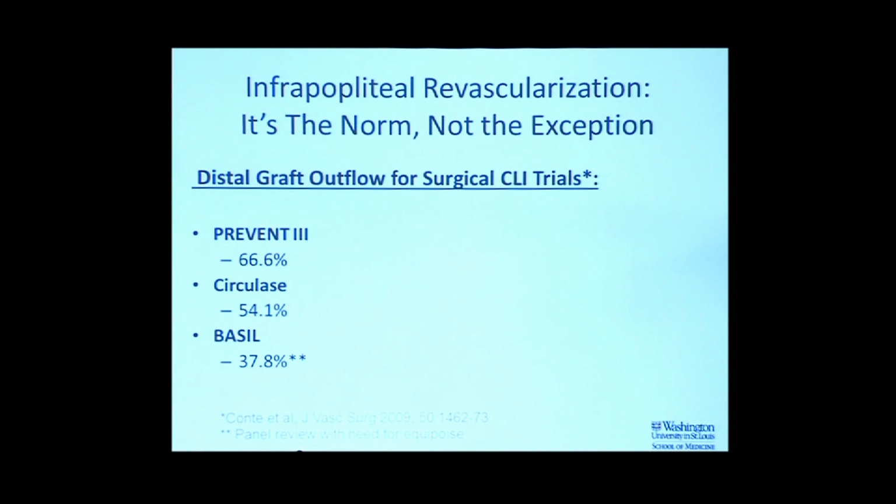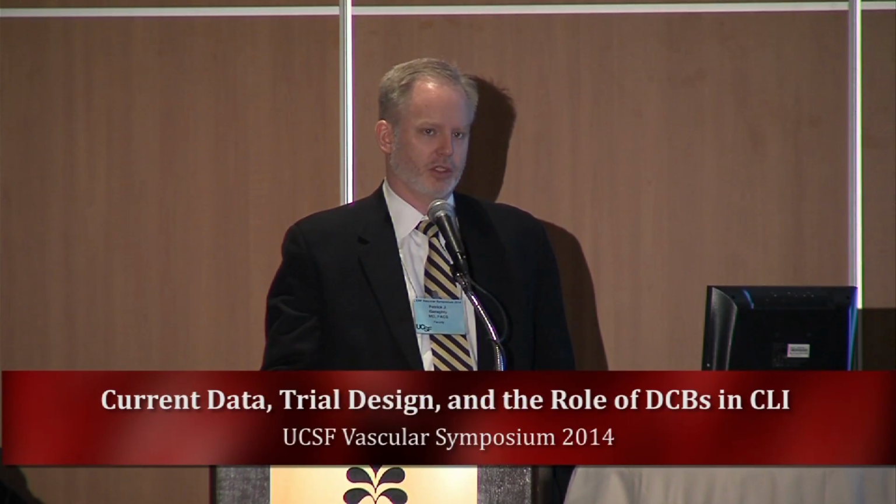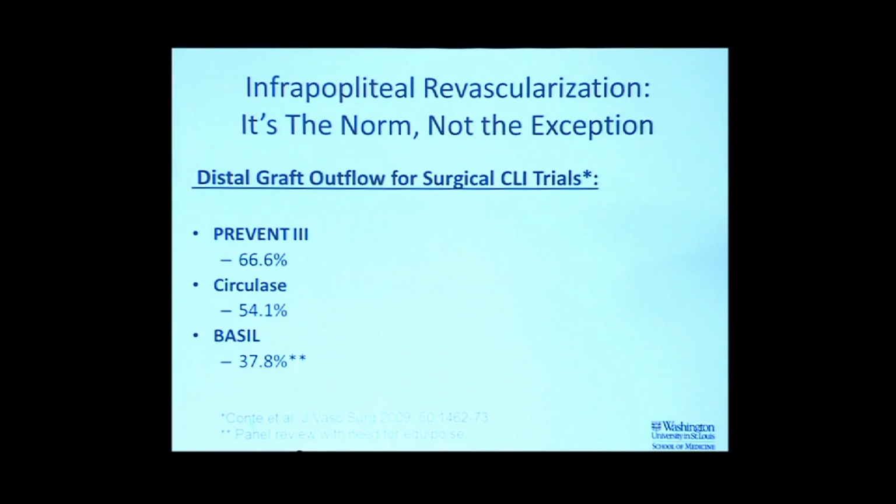In the first two, the majority of the time, 66%, 54%, a minority in Basel, and I would suggest that's because if you look at the bottom here, the Basel trial had a panel review where there needed to be equipoise between radiologists and surgeons involving if these lesions could be randomized to interventional treatment versus surgical bypass. That took place in the early 2000s. I think the comfort level was there for more proximal leg interventions, not so much in all cases for the distal, so I think that tended to weight this towards more proximal interventions for the Basel trial. So we're working distally to achieve that result.